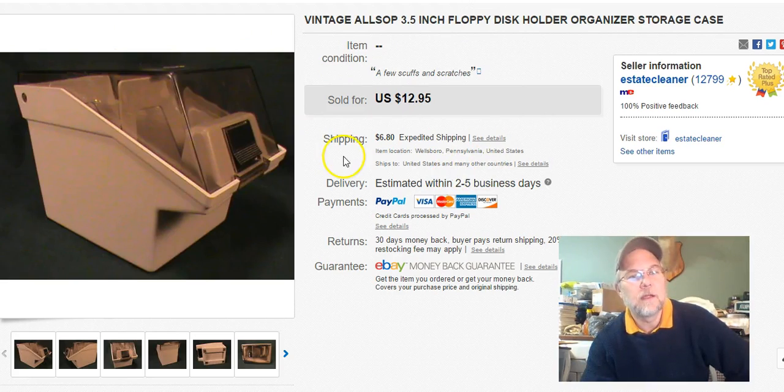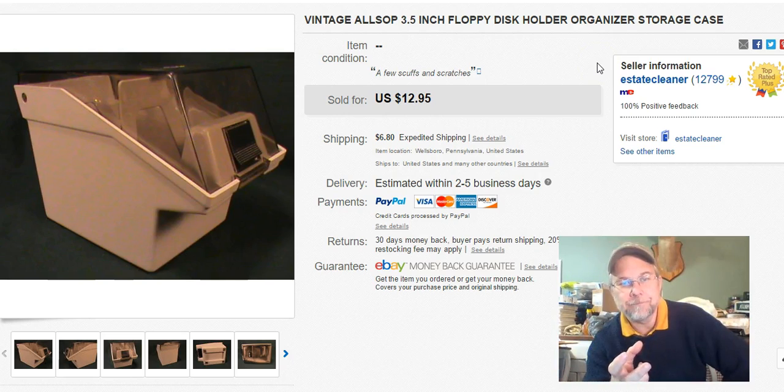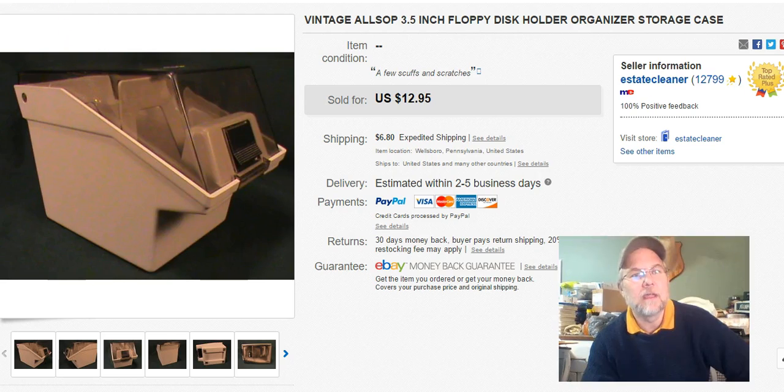Next, this is just an organizer, a storage case for the 3.5 inch floppy disks for the computer. I had this around for a little bit. I paid 50 cents for this at the Goodwill. Listed it clear back in February of this year and sold it on the 9th of November, and I got $10 plus shipping. So, sweet deal on that.